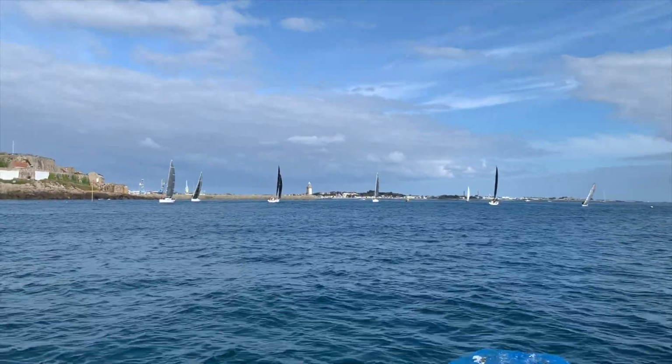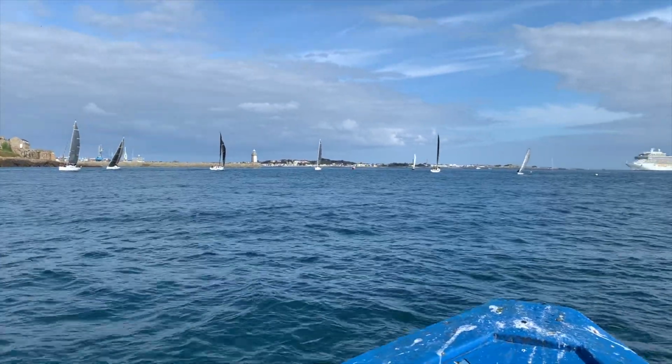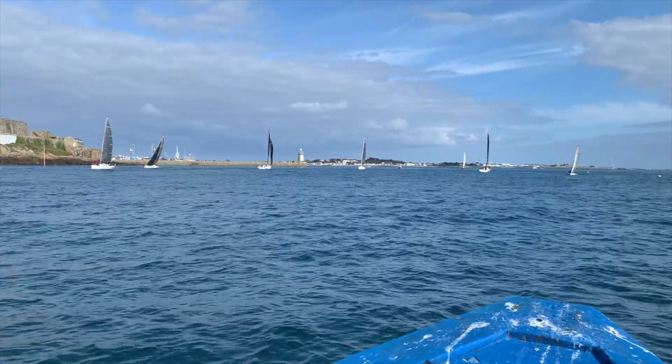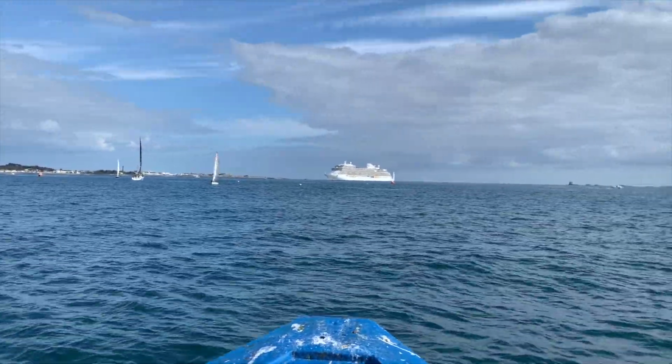Now we've got to navigate for all these yachties. That's the word I was thinking. So Matt's going to go around the outside.